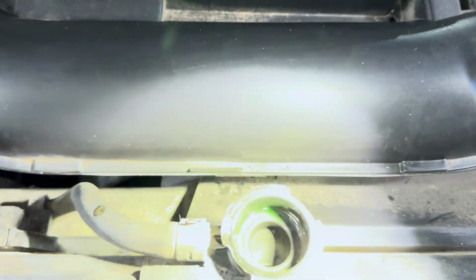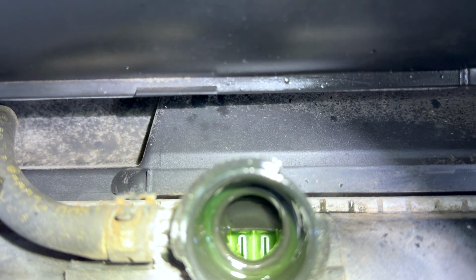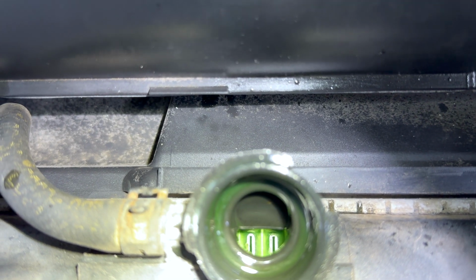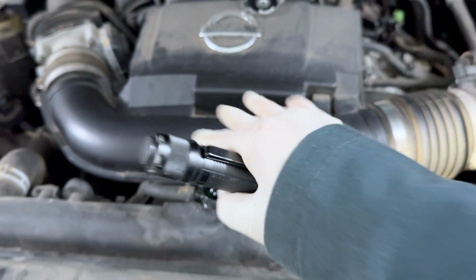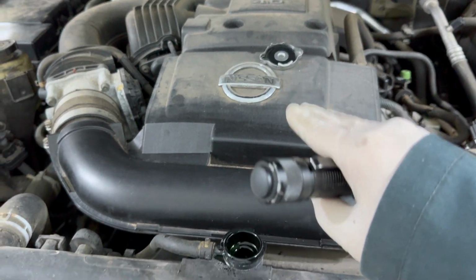So I'll pop this open real quick. Look down here. Make sure that it's not milky or anything, but that antifreeze down there, the radiator fluid, is nice and green. It's not milky or discolored. So I know that at the very least, this head gasket is still good on this 2010 Nissan Frontier.